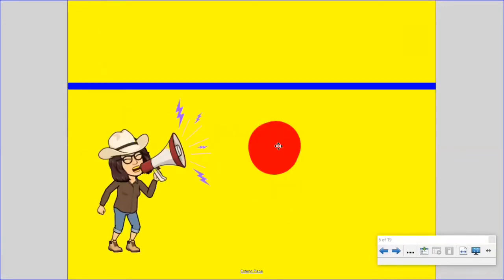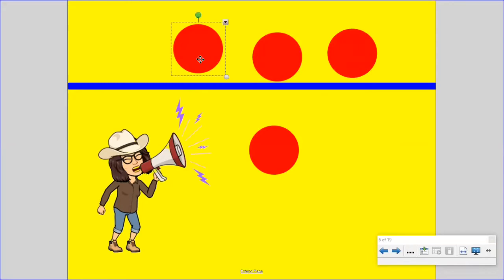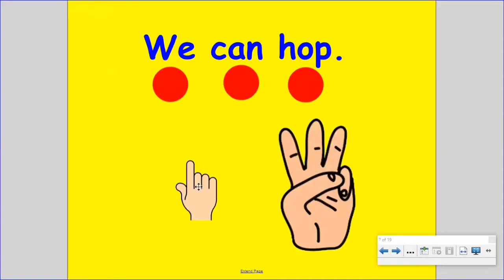We can hop. Did you put up 1, 2, 3 fingers? You got it. This sentence has 3 words. The sentence begins with a capital letter, and there are spaces between the words. Word, space, word, space, word. And after the last word is the punctuation. At the end of this sentence is a period. The period is at the end of this sentence because it's a telling sentence. We can hop. This sentence has 3 words.